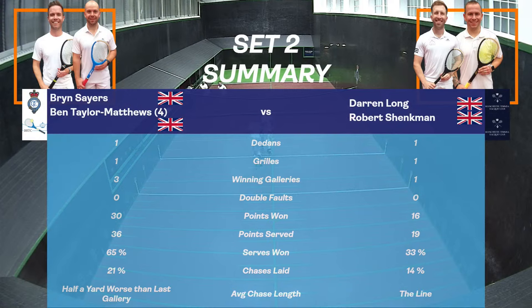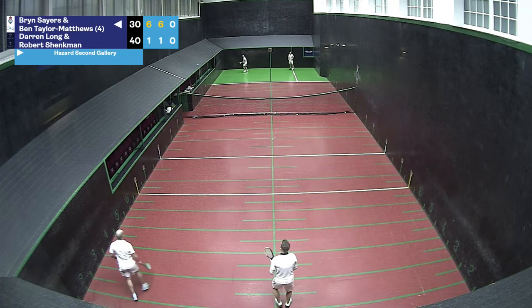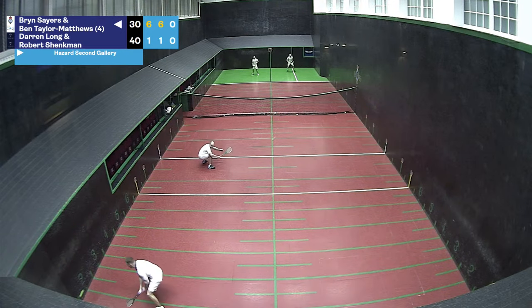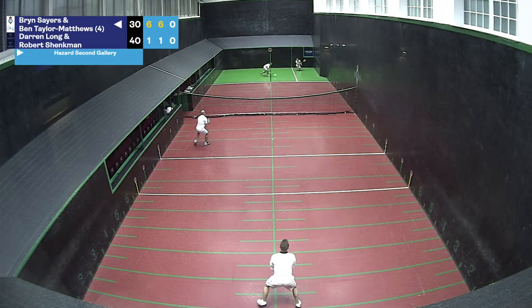Here we go then. Stats for set two. What do we got here? Not tons and tons of stats. I touched on this one. I did some commentary the other day that in the doubles you don't see so many stats, just because there's someone defending the grill, you've got someone defending the dead on. It's a bit harder to get through the players. The big number there, quite different to set one, is that the Sayers and Taylor Matthews served a lot more in this set. Also that chase average is pretty telling. Yeah, chase the line. You're not going to win too many sets with a 7 or 8 yard average chase difference. Yeah, certainly leaving a few hazards and not getting tons past Bryn at the back.